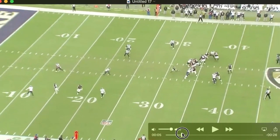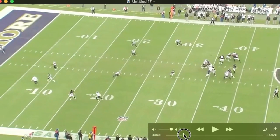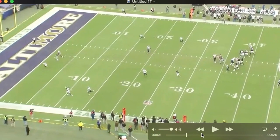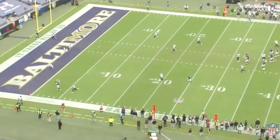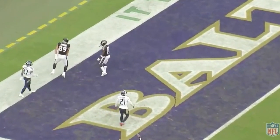Lamar is reading the safeties right along with Marquise here. And you can see the outside safety there turn his back and run. And he just puts the ball inside of that safety. And that's great anticipation, trust, and rapport between the two of them.